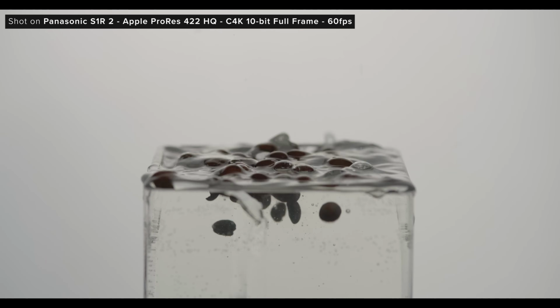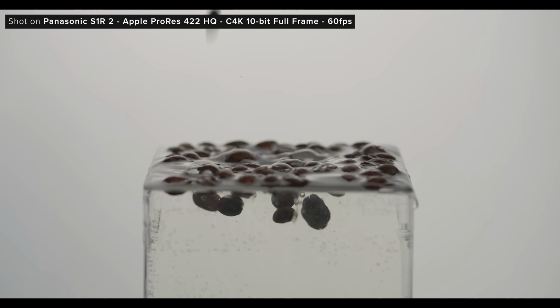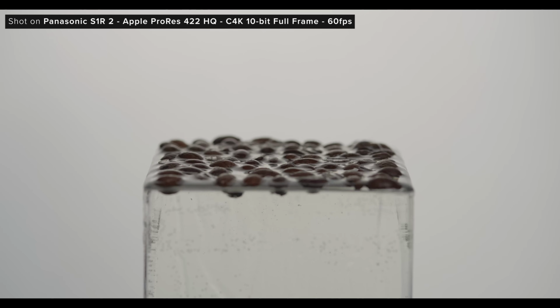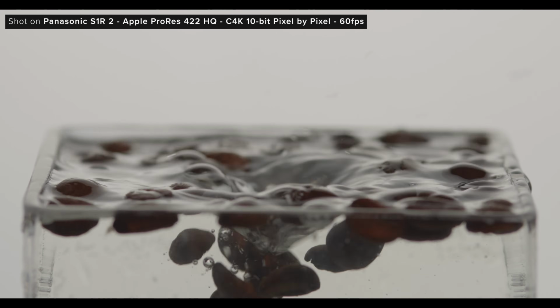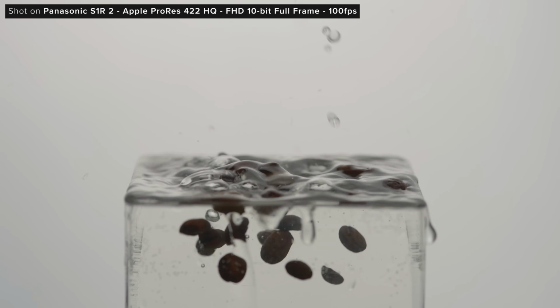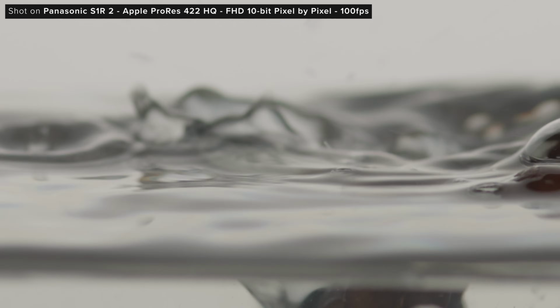When you switch the camera into ProRes, you are able to capture Cinema 4K 422 HQ up to 60 frames in either the full sensor or pixel by pixel sensor mode, and up to 100 in Full HD across both of these modes too. It all looks nice.